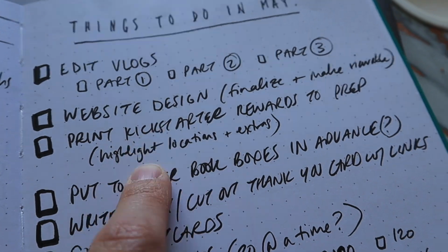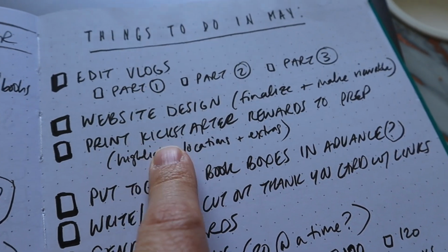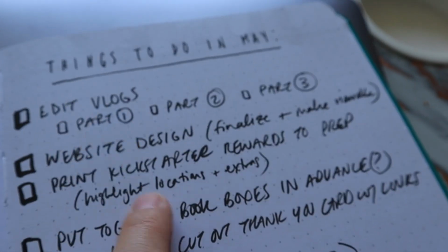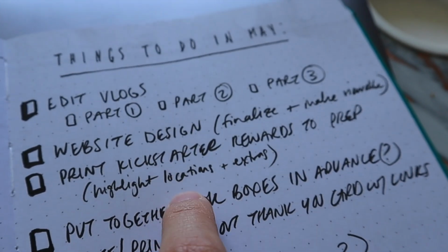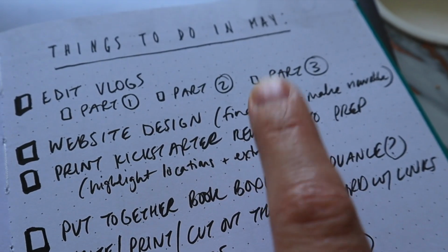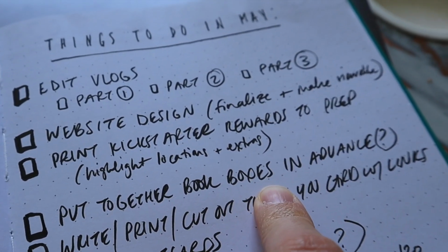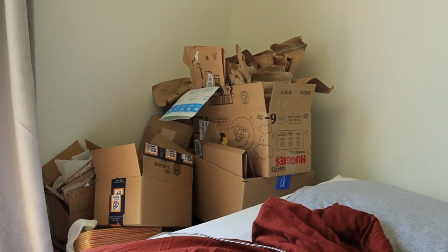I don't want to show you because it has addresses and stuff on it, but it's the full spreadsheet with everybody's name, address, and the things they ordered, and I want to print it off and then separate US versus other countries, people who got extras. Then I can put together those book boxes for people, just minus the books maybe, because this can't continue to exist. This corner is getting too intense.